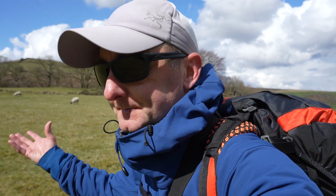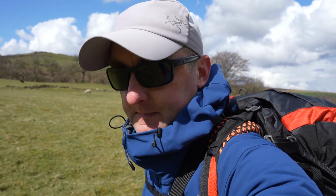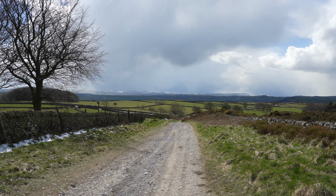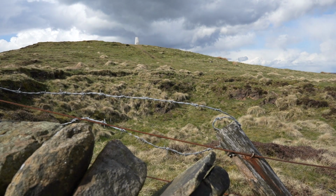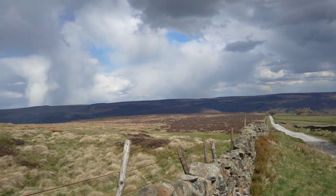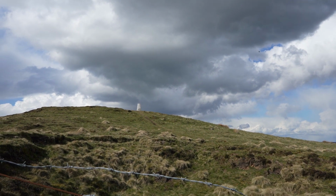It wouldn't be a visit to the Peak District without finding a trig point. So I'll go and find one of those before weaving back over into Eyam. Looks like we've got some weather coming in. Thankfully I've not got far to go to get back to the car now. So there's the trig. There's the wall and the barbed wire, unfortunately. I'd have to walk all the way back down there and back round to get to it, so we'll tick that one off another day.